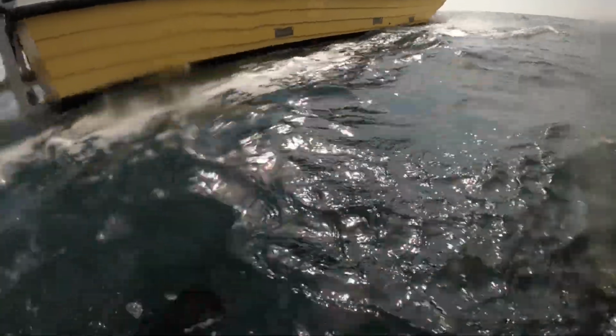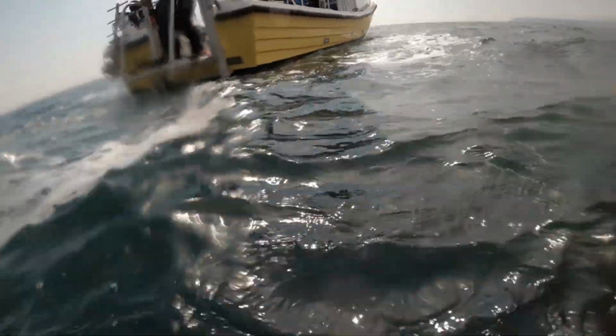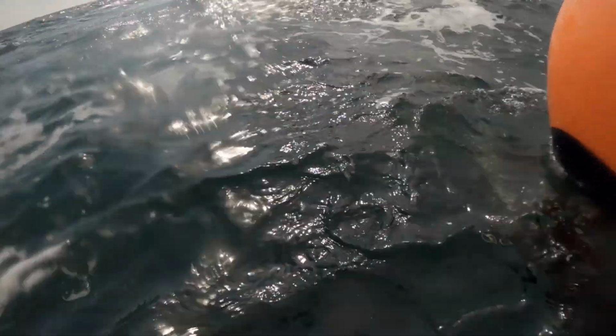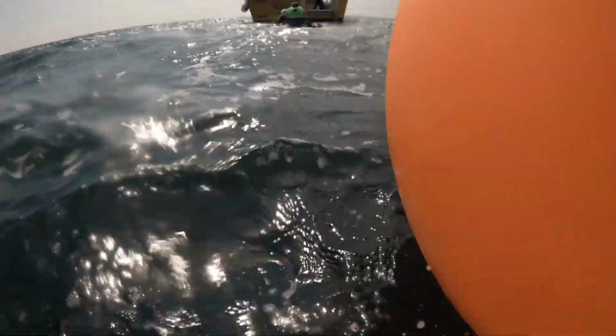So here we are, guys, on our second dive, and Dean just had a bit of a mask issue, so needed to do another circuit before he jumped in. Plop, there he goes. And we are diving the Kyarra again.